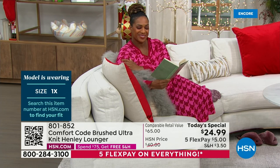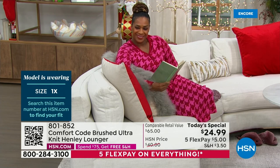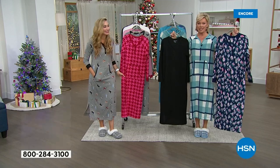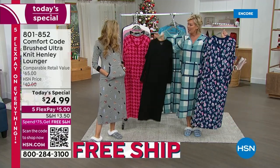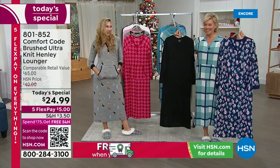Beautiful. In fact, let me give you the update on where we're at here, because I know we're processing every single call coming through, and most people are getting a couple, if not three or all five. This is the blurred animal. I'm in the plaid. This is black. Here's your houndstooth, and Amy's in the fun friends. Guess which one is the most popular?